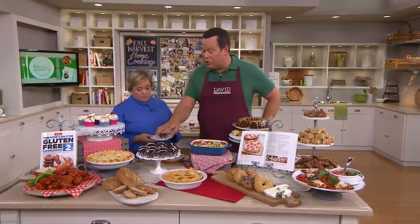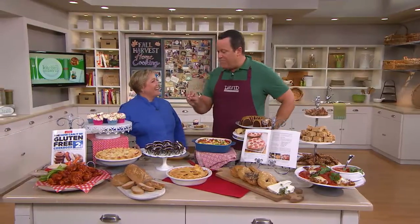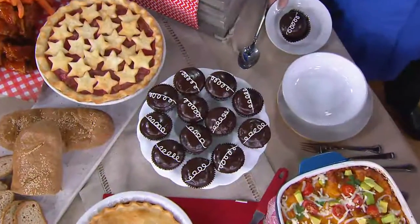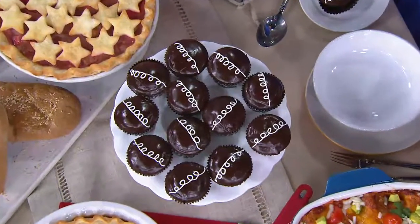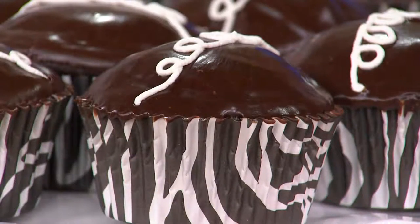Now, I was telling you before the show, when I was in college at UNC Chapel Hill, I would go for study breaks and buy the chocolate cream-filled cupcakes, a couple pints of milk, go back to my dorm room, and that was my study break when I was studying for exams. This is amazing. You've made these chocolate cream-filled cupcakes gluten-free.